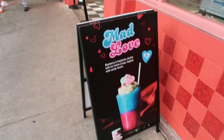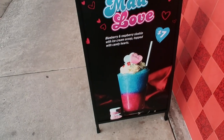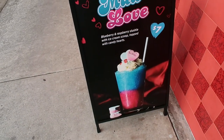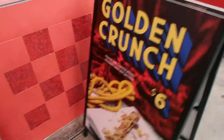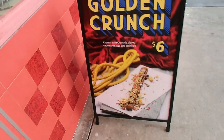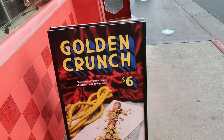Okay, so we've got some more exclusive food for the event. So this is the Mad Love, which is a blueberry and raspberry float with ice cream stuff on top for $7. And I think there was another item on this side. Yes, the Golden Crunch Churro. So it's not bad. We may have to try and check that out as well.